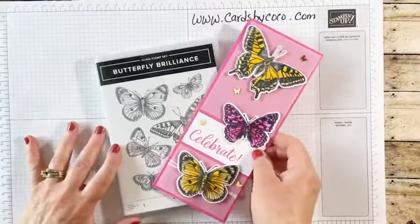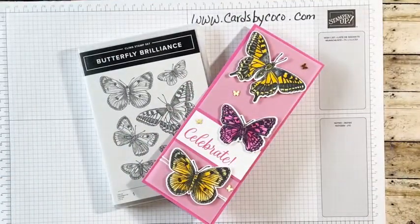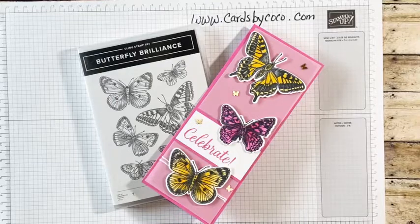In the meantime, have you all tried any of these Slimline cards? They're actually not hard. I was kind of intimidated. I thought, oh, I don't know that I want to make one of those. That looks like it may just be too much for me. But anyway, I'm really actually kind of having fun with it.